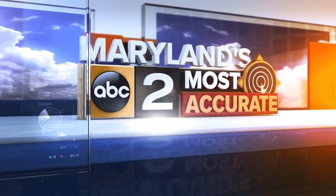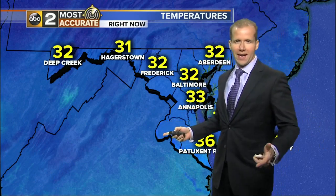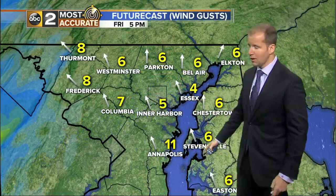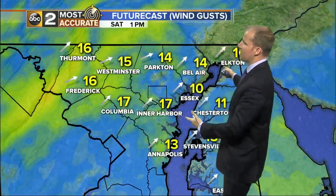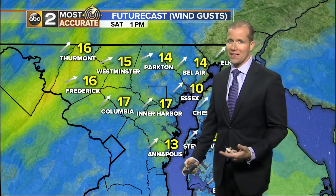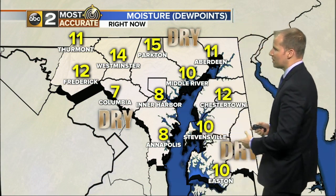And now from ABC2, Maryland's most accurate forecast. Start off with a check of those chilly temperatures. Yes, another winter-like day after a very mild start to the week. 32 right now at BWI, so we are down at the freezing mark. Light wind right now, but it's going to pick up, turn more southerly as we go into the day tomorrow. That is going to help bring up warmer air out of the southeast and begin to push a milder pattern back into Maryland. So 2 cold days, and we're right back to an unseasonably mild setup into the weekend.